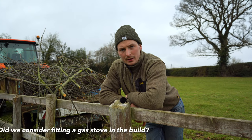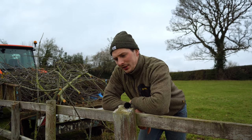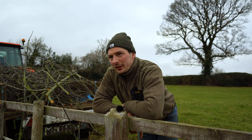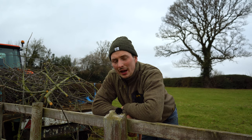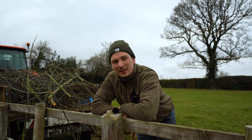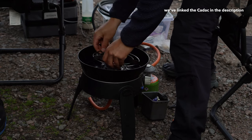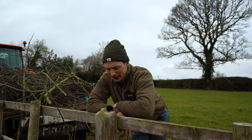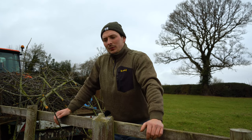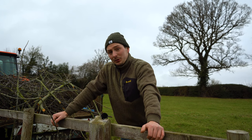Harry, did we consider fitting a gas stove in the build? Fitting a gas stove, as in inside the vehicle? Yeah. Personally, I don't actually really like to cook inside the vehicle unless you have to, because it's such a small space that everything can end up just smelling a bit like what you're cooking. We've got a Kadak Safari Chef. It's a portable gas barbecue, single burner, packs down into a nice bag like that. So we can use that inside if we have to, and outside, but I think primarily we'll be outside.